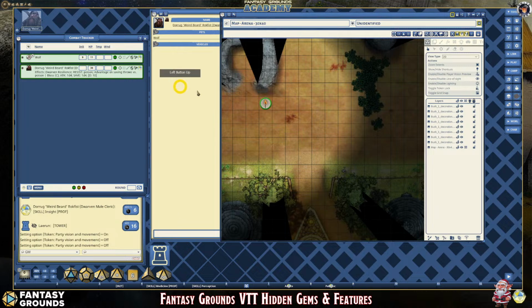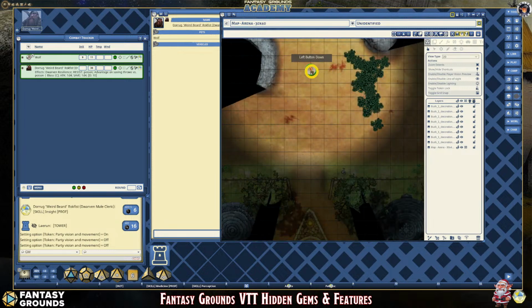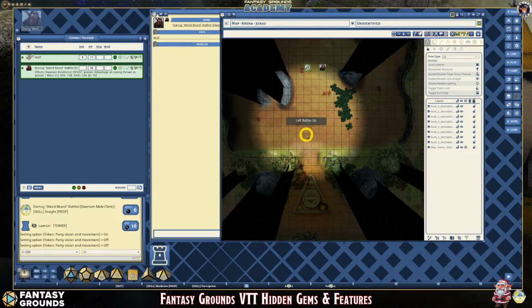When they're connected to the map and the combat tracker and character sheets and NPC stat blocks, that's where the calculations and the burden starts to add up. So you've got to keep that in mind. But this is a good way to do lighting. I think this works really well, especially for something like, let's say they lit up a torch and they threw it. This is how you do it.